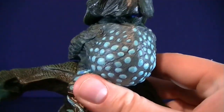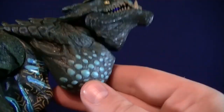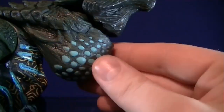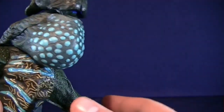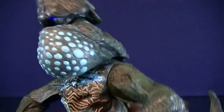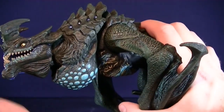And then we got the sack, where you got these venom bulbs sticking out of the sack, which look really awesome. Again, really like this baby blue that's going on here. Really helps to make the figure stand out because overall it's kind of a plain color scheme, but once you start seeing all this, it really just helps to make it pop.